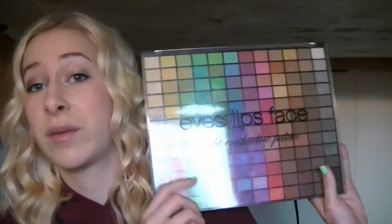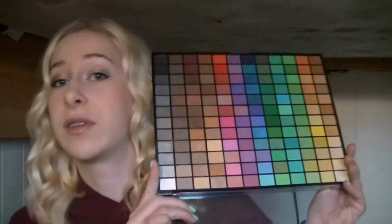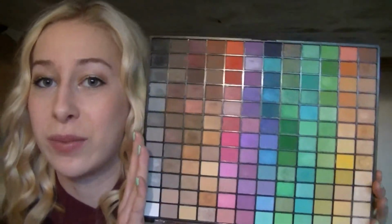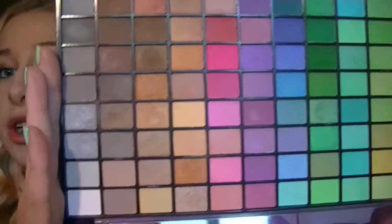The other palette I would recommend for beginners is this, and this is the Eyes Lips Face, and I know this looks really crazy and confusing when you first get it, but it's really not. There's just so many different shades, different varieties that you can work with. You have every single color you need, so it's a great palette for beginners, and they're not too powdery or anything. They're just a nice basic shadow. They're not super pigmented, but they do have nice pigmentation, so you get a whole bunch of colors, and I think it's a great palette to have as a beginner because you can just see what you want and what colors you're looking for. You have every single color in here, so that's awesome when you're starting off with makeup.